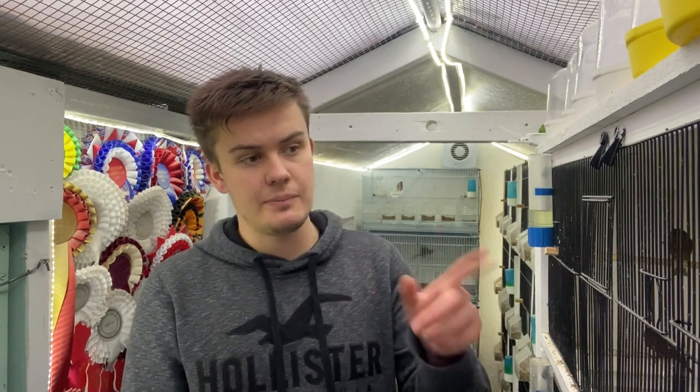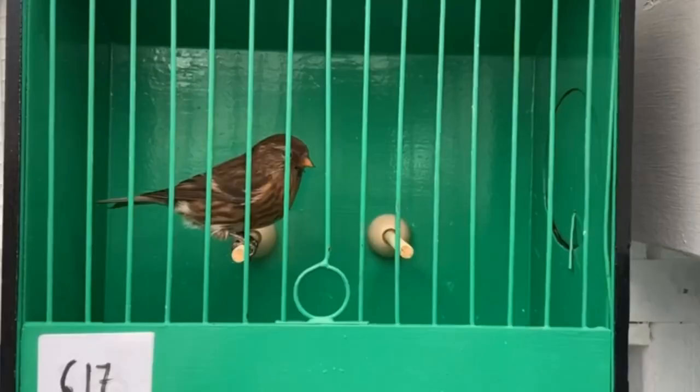I've got a very nice normal hen in here. She's 2 years old, or she's 2 years old this breeding season anyway, from Jack Lloyd's line. So that'll really complement this lesser line nicely. Obviously, this is a lesser Redpoll as well, the normal which I'm talking about. So we'll be taking the offspring from that pair.